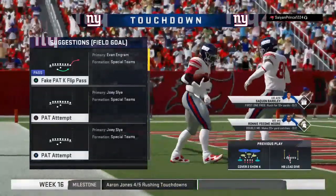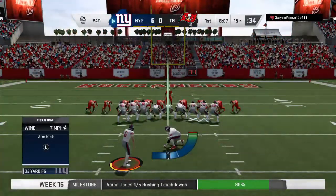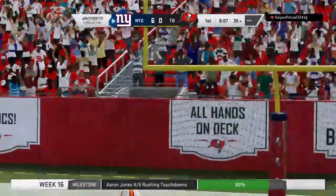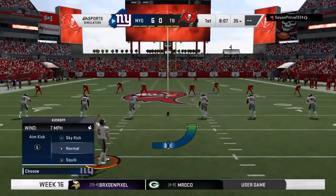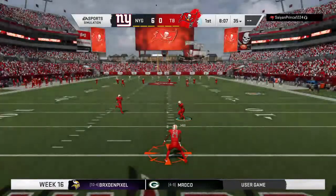Touchdown, New York. Aaron Jones, his 4th touchdown on the year, as his guys are able to strike first here in this opening quarter. And his kick is no good. An inauspicious start here kicking-wise as this one stays a 6-0 game. So with the missed PAT in his rearview mirror, he goes back out to kick this one off.